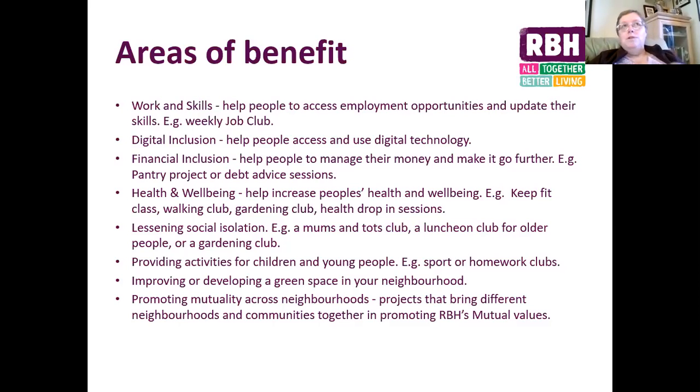And also at the moment we're supporting 2 separate projects that are providing extra after school tuition and homework clubs, for want of a better phrase, for young people in our neighbourhoods. We can also fund projects that are around improving and developing green spaces, things like community allotments. We had a project at Kew Gardens, which is in Kirkholt, which was around creating raised beds so that local school children could come down and look after those raised beds and do the educational work around that.